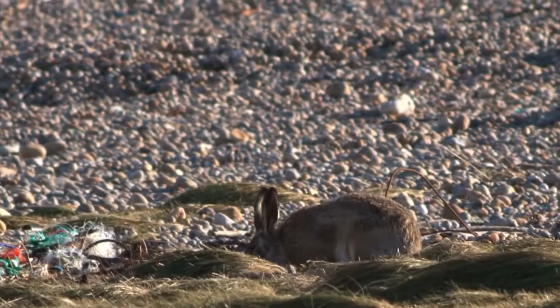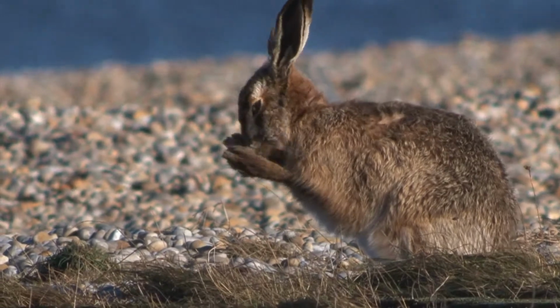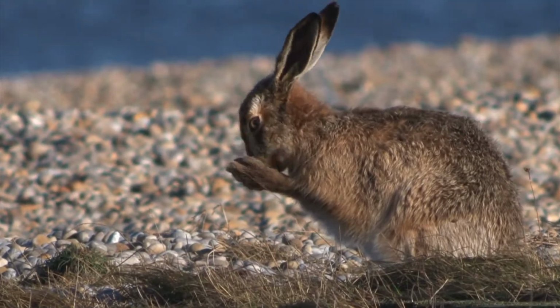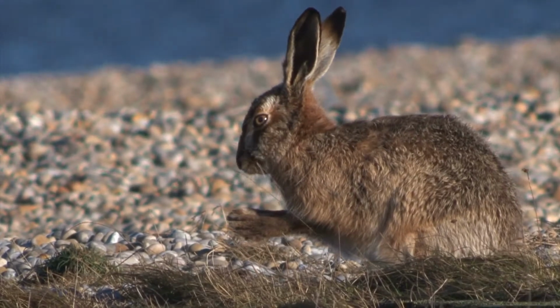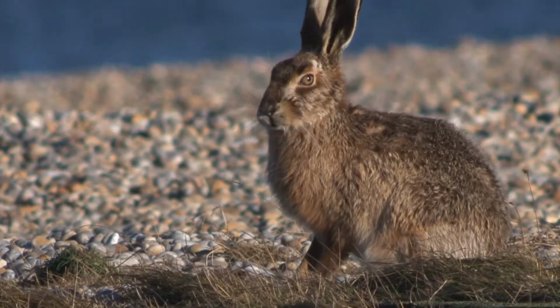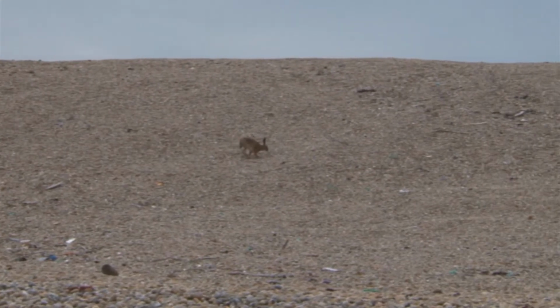Chesil attracts some unexpected inhabitants. The brown hare lives here all the year round, very different from their normal downland habitat. Deer, foxes and hedgehogs are also occasionally seen on the beach.